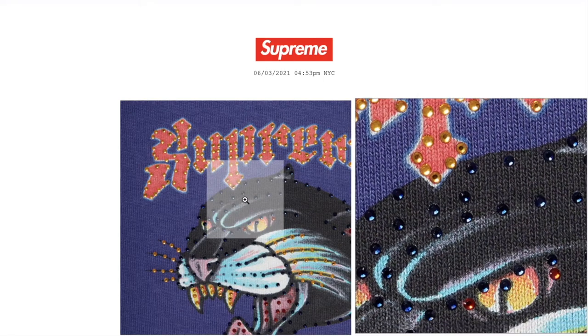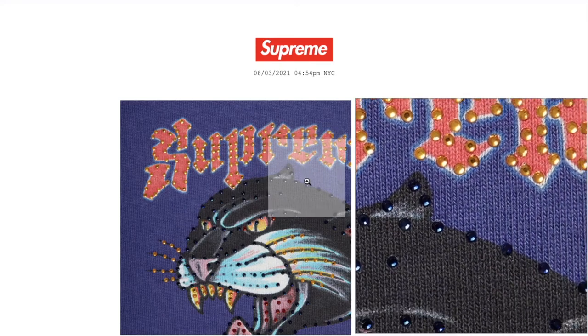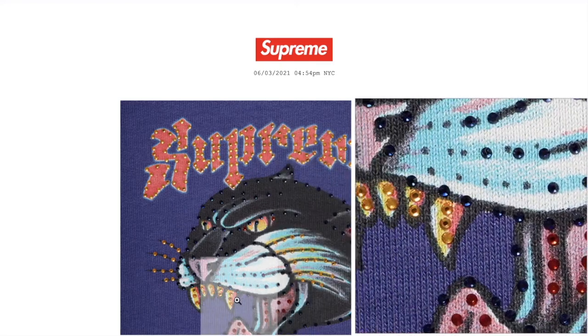So there are your rhinestones right there. So I don't think you can put it in a machine wash, or all those rhinestones are going to fall off.